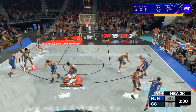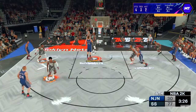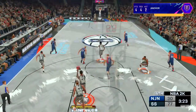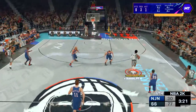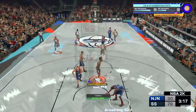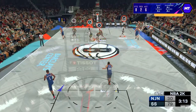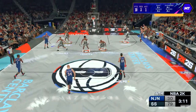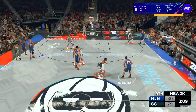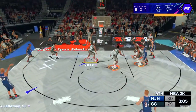Here's Jefferson. Check by Hill. Jefferson, pass to McCulloch. Adebayo grabs the board. Adebayo's got 4 rebounds in the game. Driving in, and he takes that one up and powers it through. Their offense is looking like a well-oiled machine, getting any look they want. Boy, this is borderline ridiculous. I mean, every single attempt finding the bottom of the bucket.